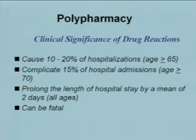Just keep in mind, as I stated before, geriatric patients do tend to be a little bit more sensitive to medications and their reactions. So if we have any type of drug-drug interaction or adverse event, it is very serious and can be fatal.